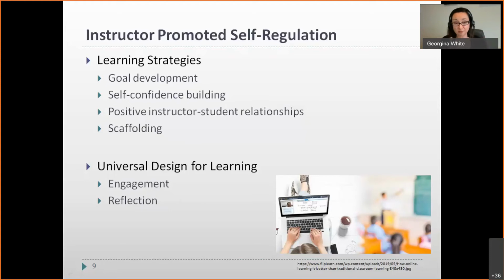Brightspace has great tools that you can use for that. Brightspace can allow instructors to give immediate feedback to encourage reflection. They have surveys built in there. There are a lot of tools there, and if you're interested in doing that, you can do that.